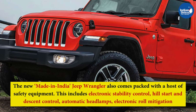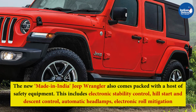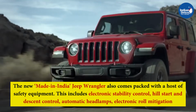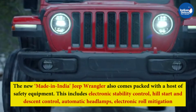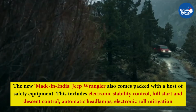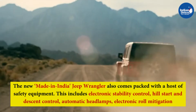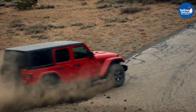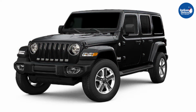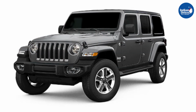The new Made in India Jeep Wrangler also comes packed with a host of safety equipment. This includes electronic stability control, hill start and descent control, automatic headlamps, electronic roll mitigation, TPMS, rear parking sensors and camera, and front and side airbags, among others. Finally, the locally assembled Jeep Wrangler will be offered with a choice of 5 color options: Firecracker Red, Black, Stingray, Granite Crystal, and Bright White.